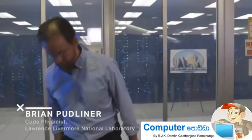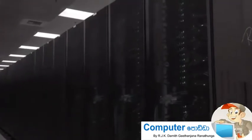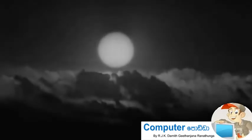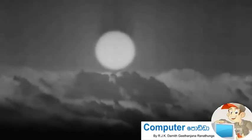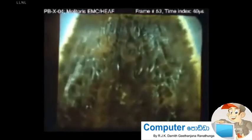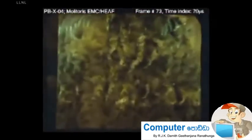Brian Pudliner is a code physicist at the Livermore lab. And starting next year, he's going to use Sierra to tackle this catch-22 in our defense policy. As nuclear weapons age past their lifespan, their reliability becomes suspect. But with testing out of the question, it's harder and harder to answer basic but scary questions about our arsenal. If we ever had to use a 40-year-old nuclear missile, would it launch properly? Would it reach its target?